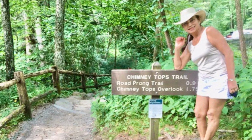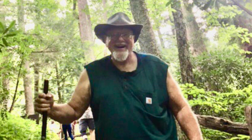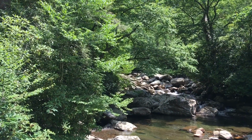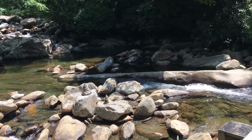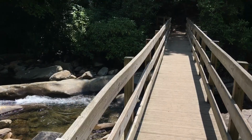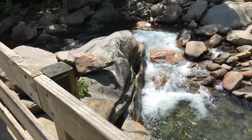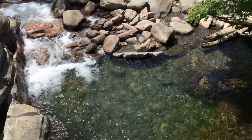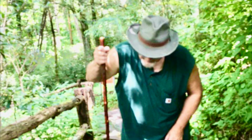Then we drove up to the Chimney Tops trailhead. I was anxious to hike a little bit of the trail, but knew I couldn't do the whole 3.5 miles out and back. Water's coming down from the mountain. We're on this bridge. And there it goes. The climb back up to the parking lot got my heart rate up pretty high.